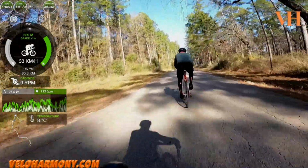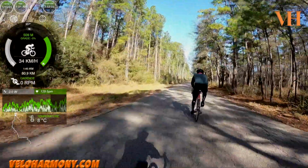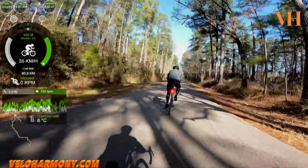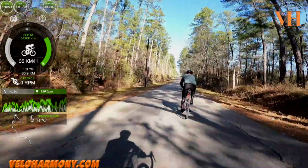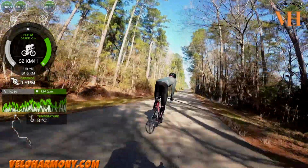So there's so many ways. There's no reason not to be able to find quiet roads. Not all the roads will be quiet. You use some busier roads to get to these quiet roads, but it's worth the journey. You can use the busy roads to warm up, and then once you get out here, you do your workout. Yep.